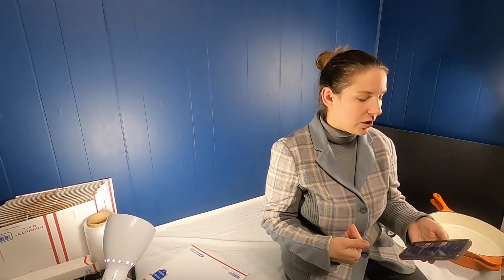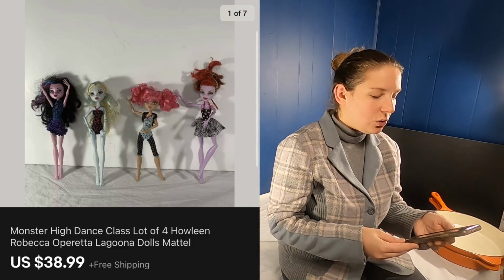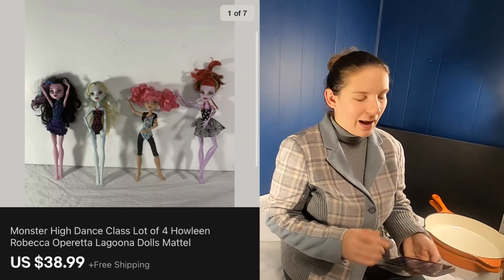And the last one I'm covering is another Monster High set. These were Dance Class, set of 4, and they sold for $39, free shipping for the buyer. So that's actually it for what sold.